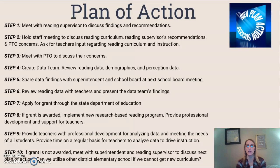And step 10, if the grant is not awarded, then I need to meet with the superintendent and reading supervisor to discuss the next plan of action. We need to create a new plan of action so that we can be successful teaching our current curriculum or trying to find money to purchase a new one. And can we utilize the other district elementary school and see if they can help us?